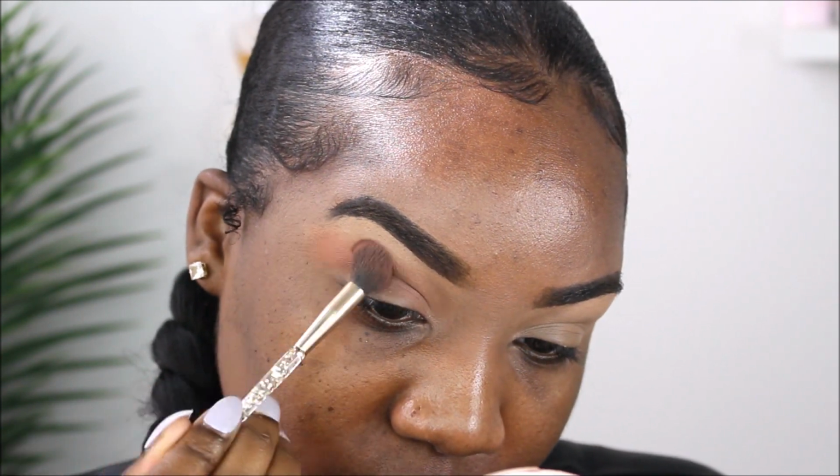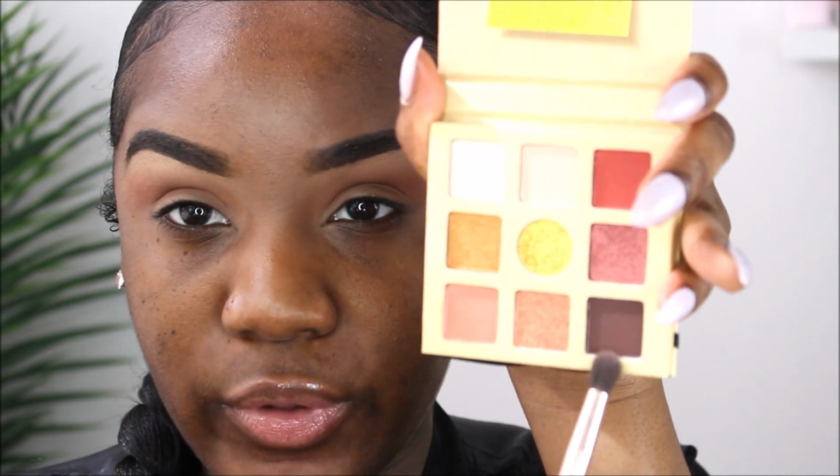This is not bad for like a $10 eyeshadow palette. It is not bad. All right, so for my crease color, I'm gonna go in with this deep brown shade. I love this type of shade for the crease. It really just gives dimension and kind of smokes out the eye look. So I'm just gonna focus this on my outer V.